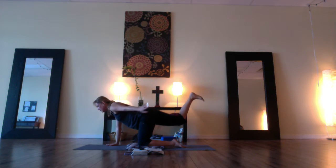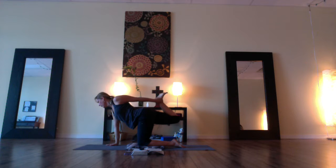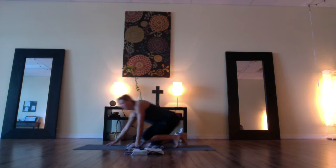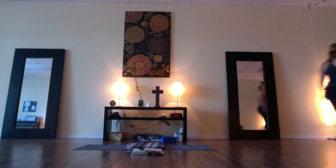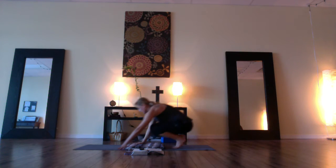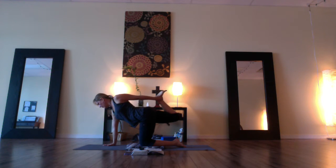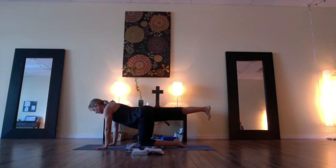If it's available, take the left hand around to the front side of your ankle and lift the heel up. Now, if you'd like to, you could use your strap here. Continue to breathe. Let that shoulder slide away from the ear. Open up the heart. Nice. On your exhale, just straighten it back. And then float that knee down.